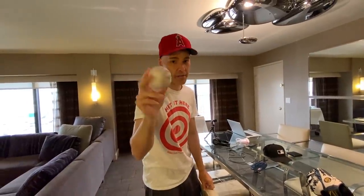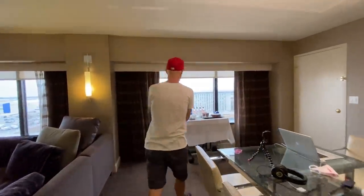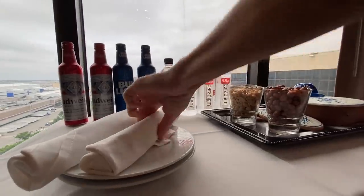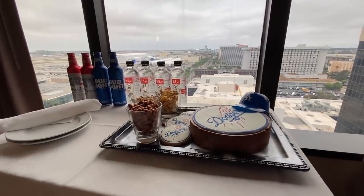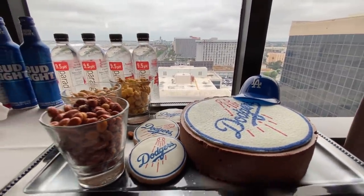Will Smith, game-winning home run ball from yesterday at Dodger Stadium. And finally, ooh, finally, look what this is right here. They brought this up today for free. Just to be cool, Angels fans, I'm sorry it says Dodgers on the cake and the cookies, but we are in Los Angeles.